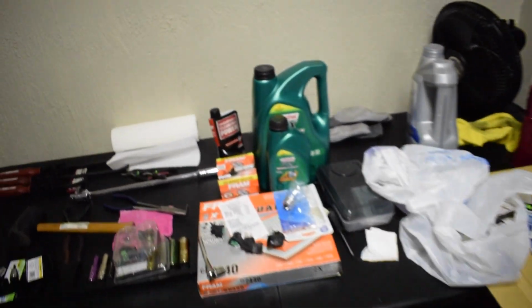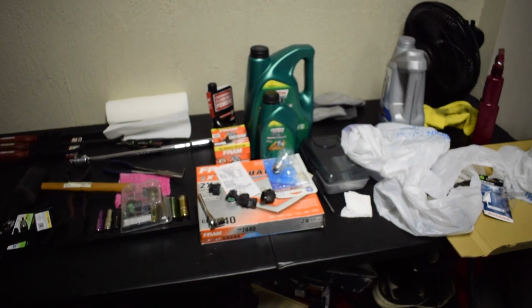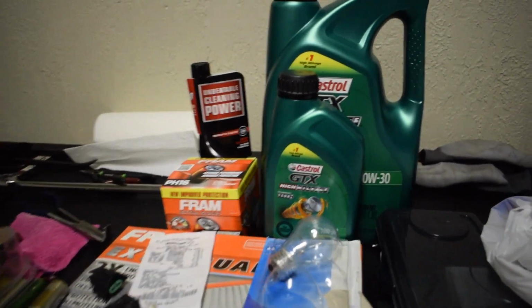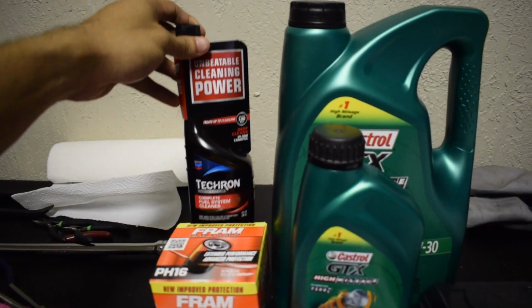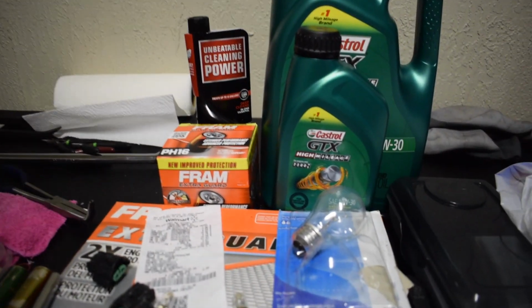So the first thing that we're doing, like I said, we're gonna start with an oil change. And like I said, I was gonna be completely honest with you guys with everything that we spend. Along with the oil filters, I bought a fuel cleaner to add when I fill the tank, just to make sure that I clean all the gunk up. I usually do that when I first buy a car.